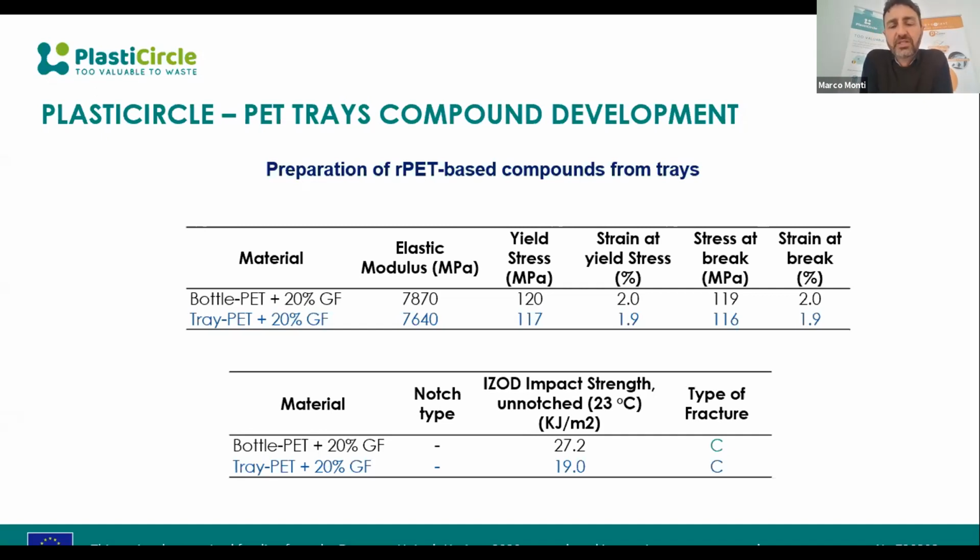As you can see, the performance, even though it's a bit lower from the impact strength point of view, demonstrates that this source can be very valuable for replacing the bottle grade in several injection molding applications. This was very interesting because so far there are a lot of applications for bottle grade PET, but not as many applications for tray PET. So this was a very interesting result. So we use also this material for the final demonstration. Next slide, please.